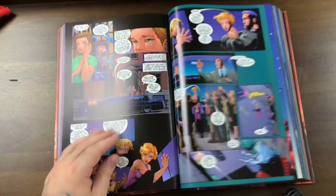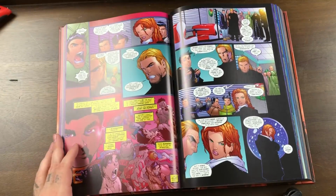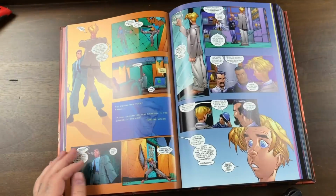Here's some of the artwork. You can tell it's Ramos' artwork. He's one of those artists that has a very distinct style.